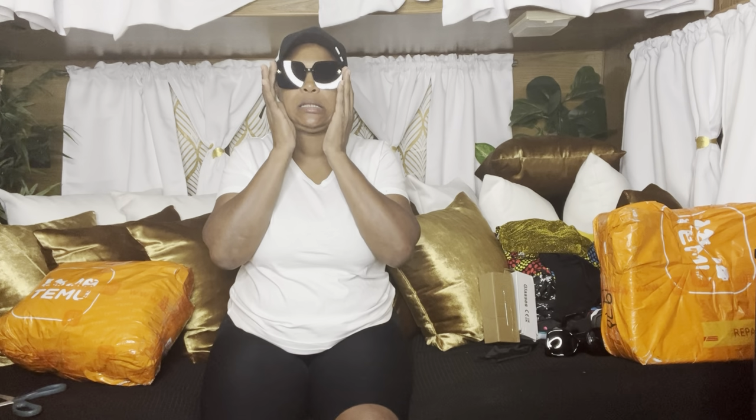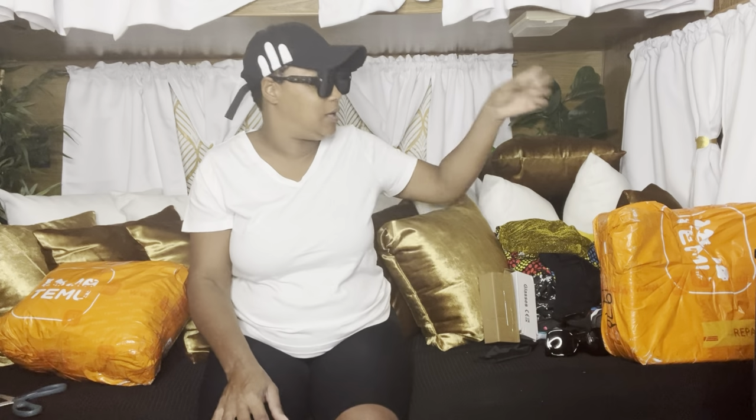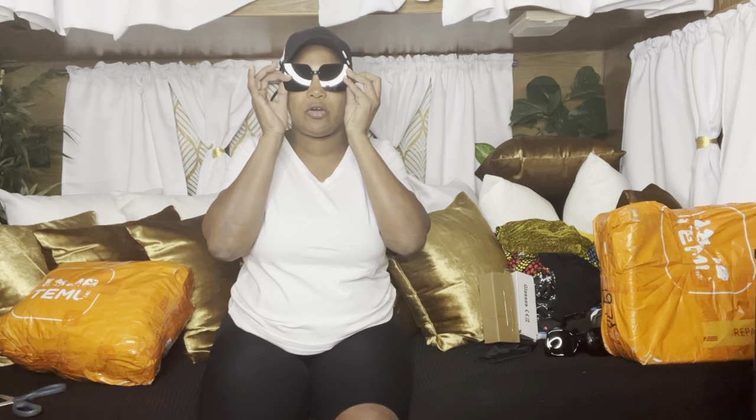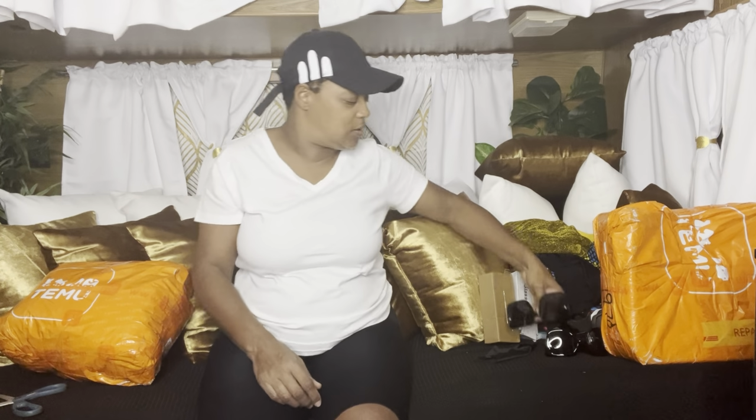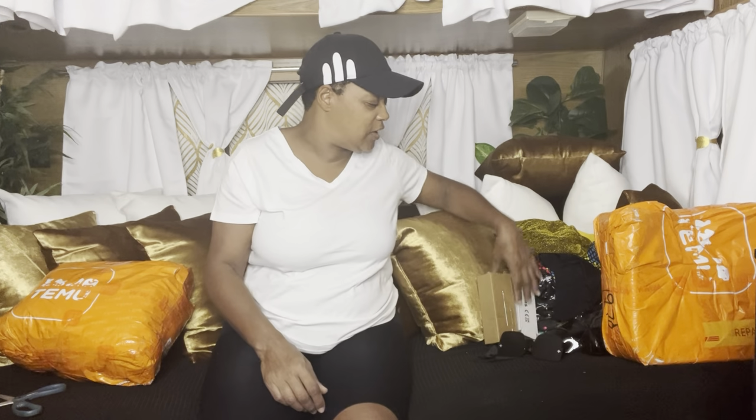You ain't got to spend all your money and go broke. Now, these, I could tell, are not as comfortable as the other ones, and they feel a little more cheap. The other ones feel like good quality. These feel a little cheaper, but I still ain't mad at it. I like them, y'all. Y'all tell me which one is y'all favorite pair.